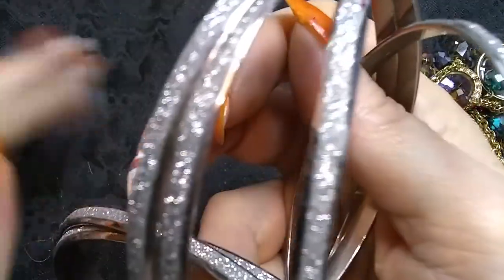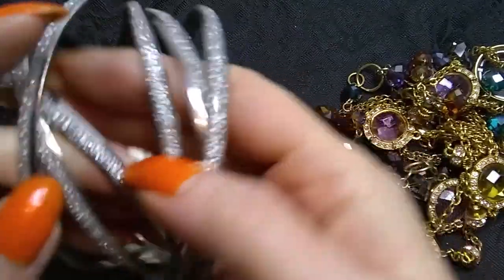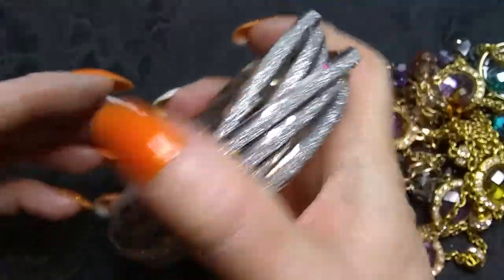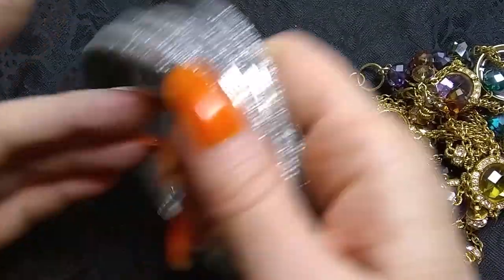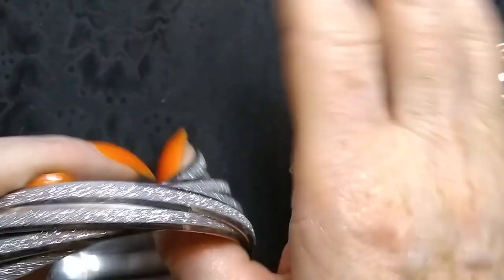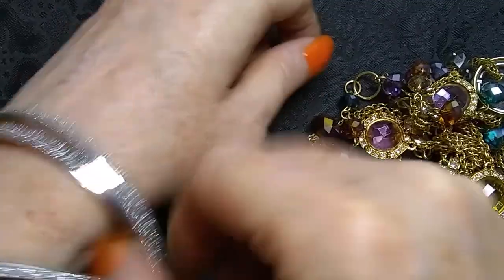Here is another set of those bangles. 1, 2, 3, 4, 5, 6. This time in silver tone. I just sold a pair of these in rose gold. I love these things. I think they're so easy. Grab and go. Put it on the little stand by your door and like, oh, forgot my jewelry. And you just throw that on and you're good to go.